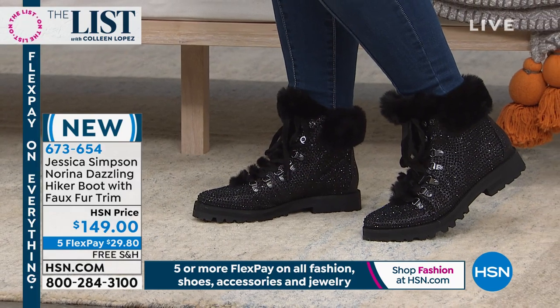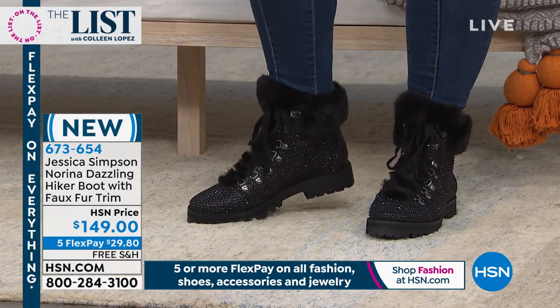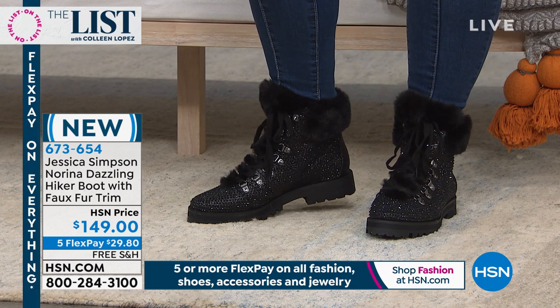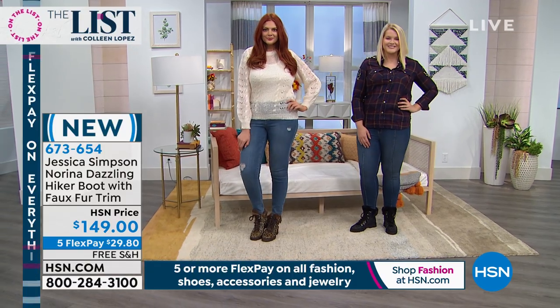You would totally wear these. I would absolutely wear these, for sure. Yeah, the bronze leopard or something. The lug sole is really nice too. I love the lug sole. Look at how cute these are, you guys.